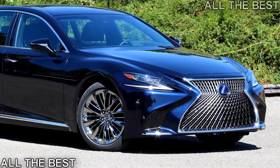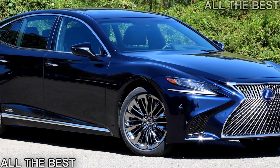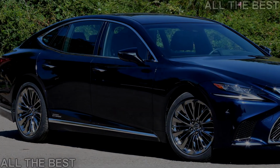Competitors: BMW 740e, Cadillac CT6 plug-in, Mercedes-Benz S560e, Porsche Panamera 4e hybrid.